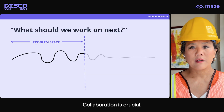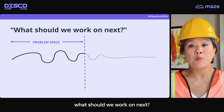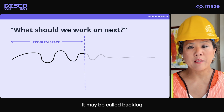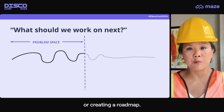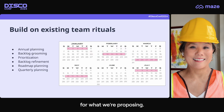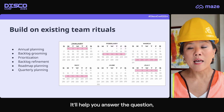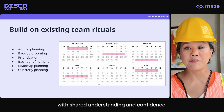Collaboration is crucial. To reorient us, during discovery, we're asking the question, what should we work on next? Every company has its own rituals where we answer this question as a group. It may be called backlog grooming, prioritization, annual planning, or creating a roadmap. You don't need to spin up any new meetings or rituals for what we're proposing. Instead, build on these existing planning rituals, incorporating what we recommend into these meetings. It'll help you answer the question, what do we work on next, with shared understanding and confidence.